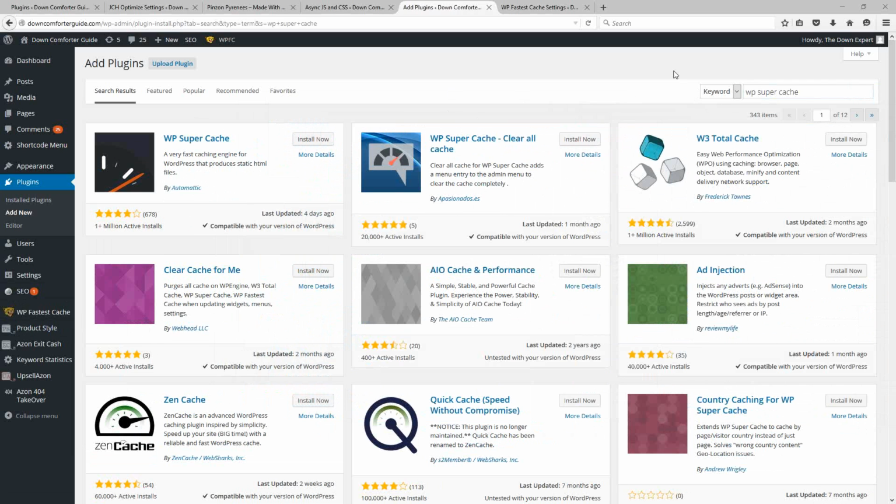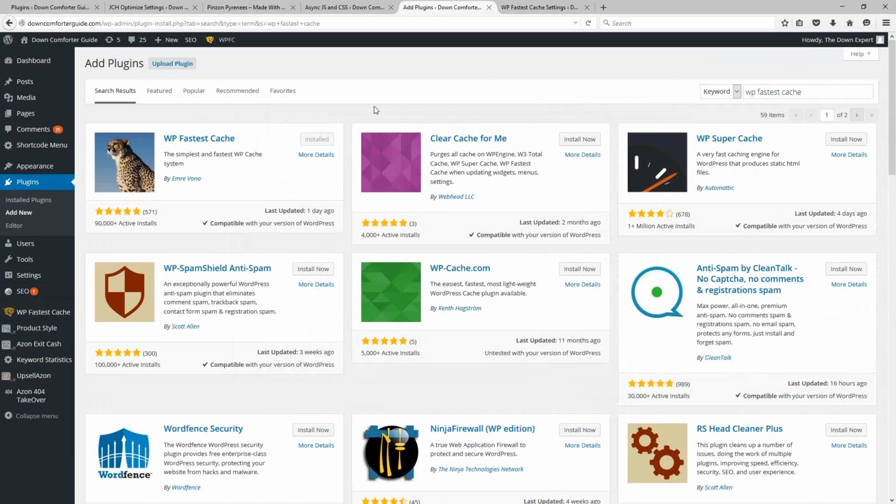The one plugin that I was really able to find that had enough flexibility for me, also offered a high page speed score along with a fast loading time, is actually one called WP Fastest Cache. For once, the name of the plugin actually didn't lie. Now, this seems to be more of a newer plugin. There's only 90,000 people that are using this plugin compared to the other two, which I believe they both had 1 million plus active installs.